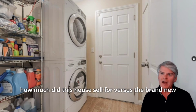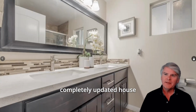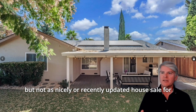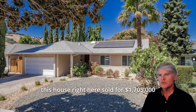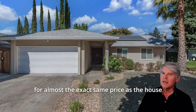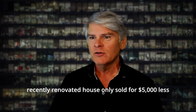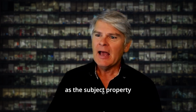And the question is, how much did this house sell for versus the brand new, completely updated house, which is exactly a model match? What did this very, very similar but not as nicely or recently updated house sell for? This house right here sold for $1,705,000, right? So this house sold for almost the exact same price as the house which was completely, recently renovated. Only $5,000 less, even though it was nowhere near as recently updated as the subject property.